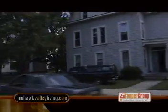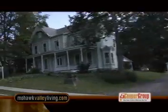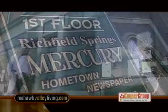We continue along Route 20 and reach the beautiful downtown Richfield Springs. If you want to find out what's happening in town, pick up the latest copy of the Richfield Springs Mercury.